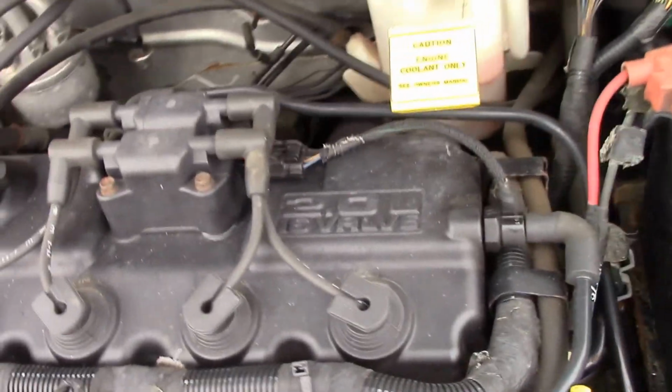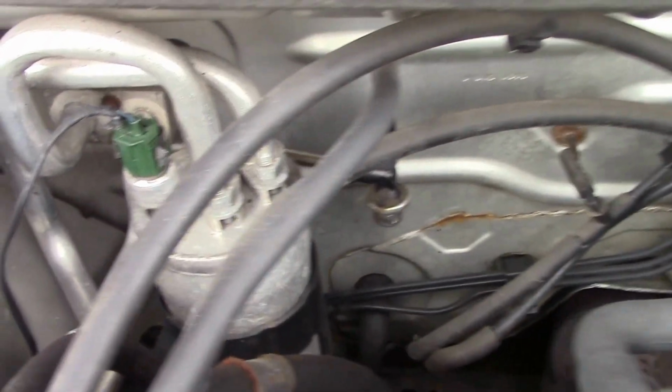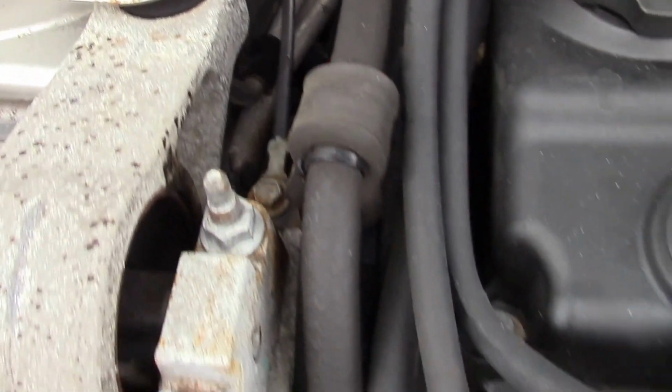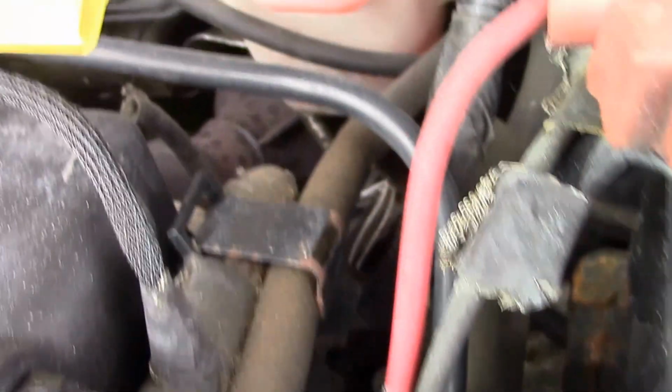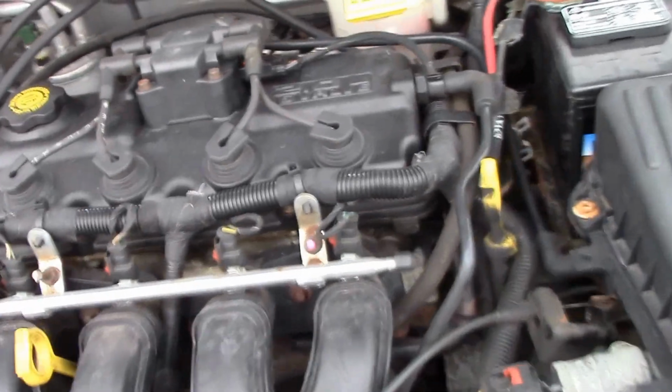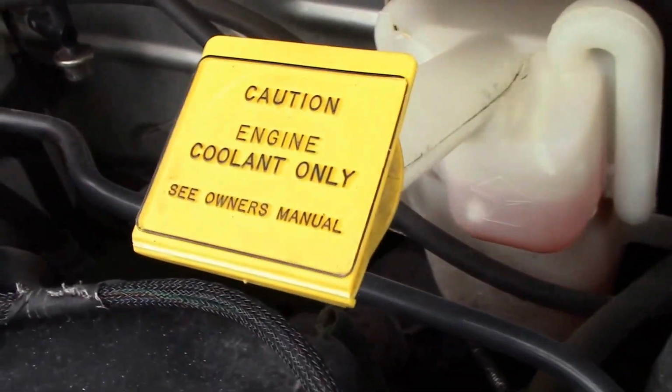All right, folks, as you can see, it's a 4-cylinder, 2.0 liter 4-cylinder motor. What I'm going to do now is just give you a look around and be quiet and let you listen to the motor. All right, and if I can, I'll try to rev it up here. I'm going to figure out how to get my hand in here without getting caught. All right, here we go.